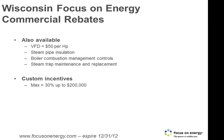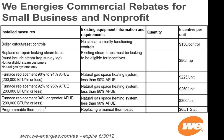There's also a rebate for $50 per horsepower on a VFD when it's used for HVAC equipment, fans, and pumps. There's rebates for steam pipe insulation. There's rebates for adding combustion management controls to your boiler system, and they also have the popular steam trap repair replacement type stuff. There's also custom programs available as well. So it works similar to some of the other utilities.